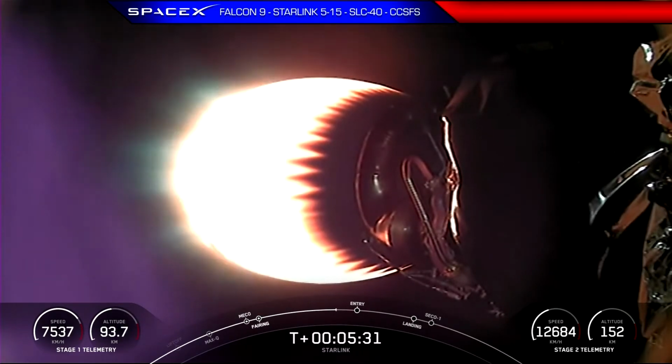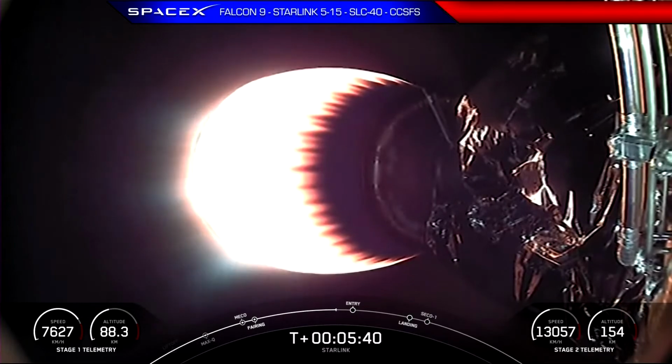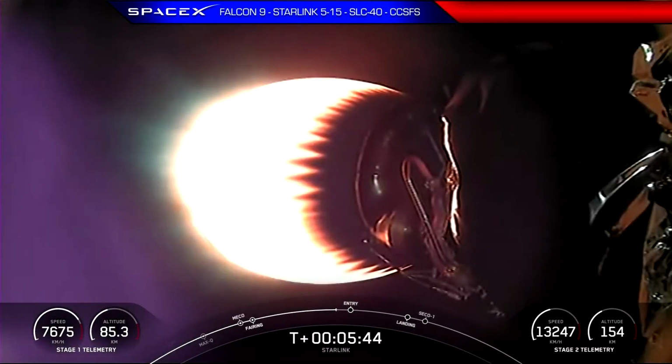The 54 satellites on tonight's mission will join the rest of our Starlink constellation, which is now delivering high-speed, low-latency internet to over 1.5 million people around the globe. Starlink recently went live in Guatemala and Cyprus, with more countries around the world to be announced soon.